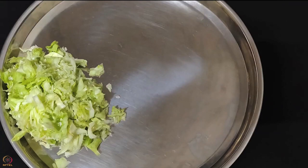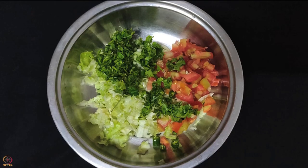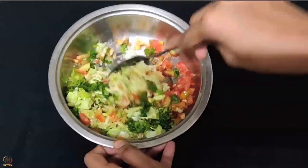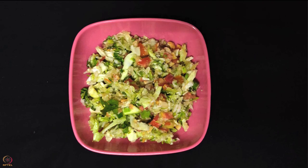Procedure: shred or chop the cabbage finely. Chop the tomato also. Take the chopped cabbage, tomato, coriander leaves and green chili in a bowl. Next, add the roasted and crushed peanuts. Now, add salt and dry mango powder. Mix everything well. Squeeze a lemon on top. Cabbage salad is ready. 1 bowl of this salad will give about 60 milligrams of vitamin C.